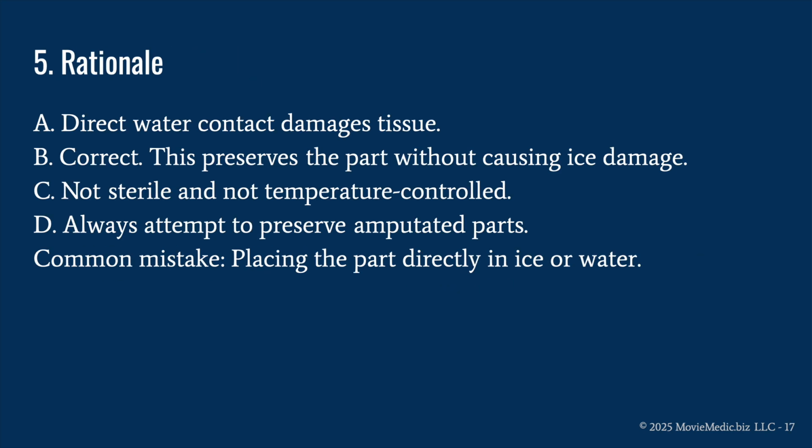A is wrong because direct water contact damages the tissue. This is an amputated piece that we're not really qualified to assess whether or not it might be reattached, and so we want to preserve it as best as possible just in case it can. B is correct because this preserves the part without causing ice damage.